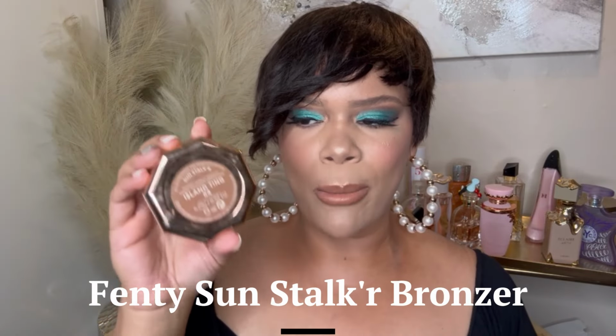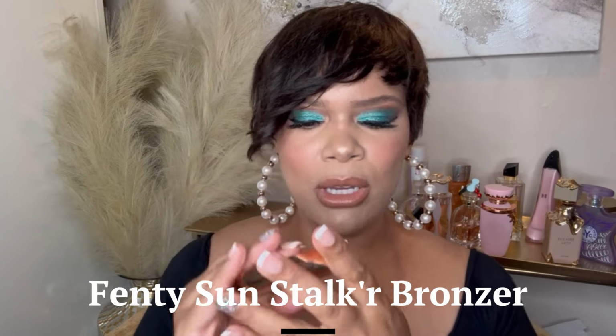So things that I have repurchased, my Holy Grail products. This is Fenty's bronzer. This is their Sunstalker bronzer. I love Fenty Beauty products. You can see how filthy this thing is. This is done, okay? But I had to go ahead and buy it again. And this is a different color, but it's still the Fenty Sunstalker bronzer.